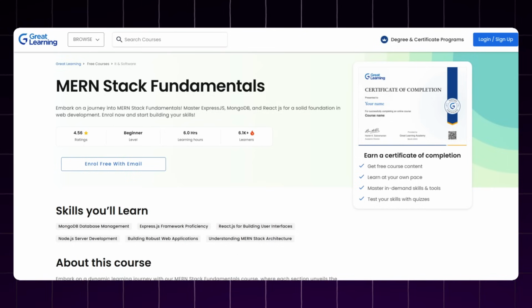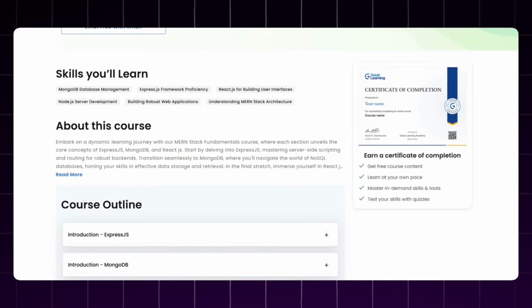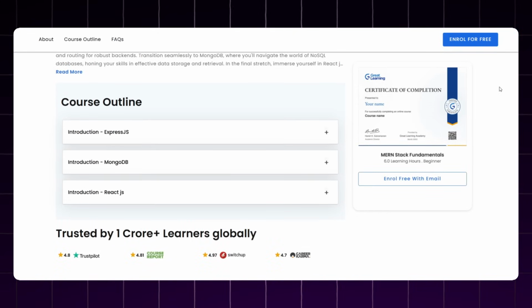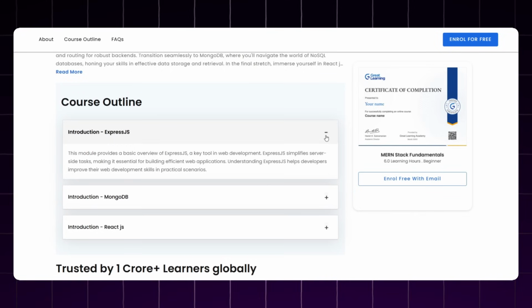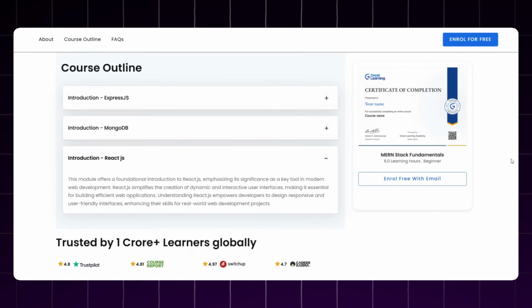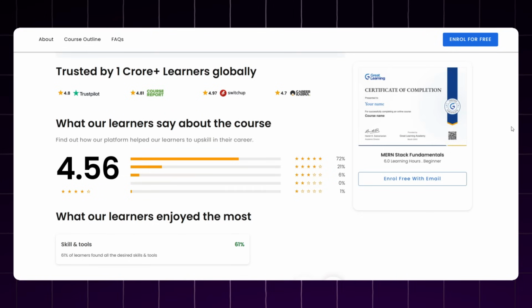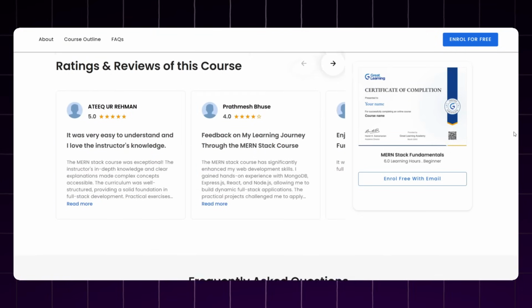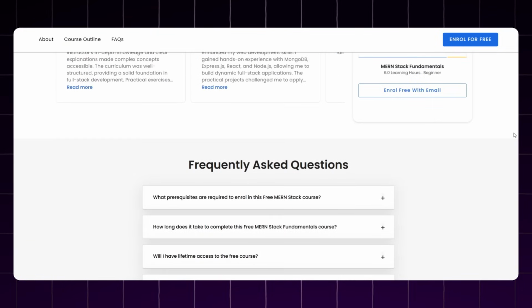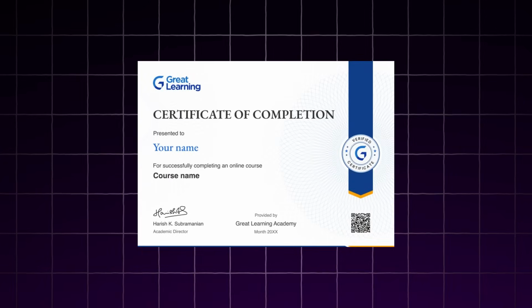The final course in our list is Great Learning's MEAN Stack Fundamentals. This course is ideal for you if you want to learn full-stack web development. Here is what you will learn in this free course. You will be learning fundamentals of MEAN Stack, MongoDB, Express, React and Node.js. With this course, you will be able to build full-stack applications with both front-end and back-end development. You will be able to build projects to apply your skills and create portfolio-ready applications. Upon completing this course, you will get a free certificate, making it a great resource for full-stack developers.